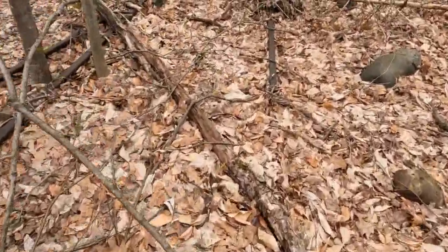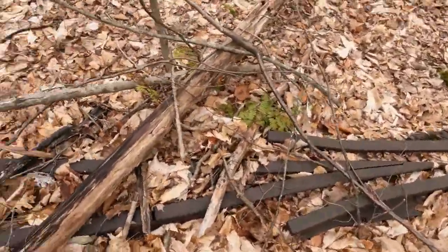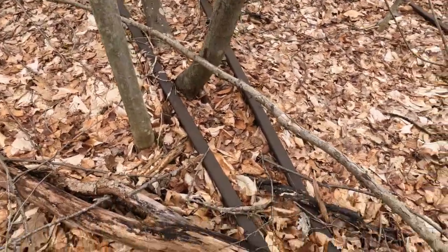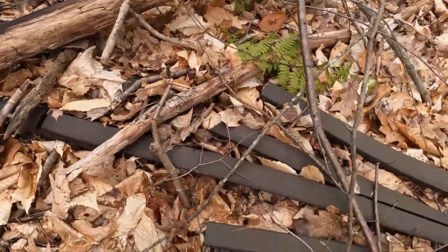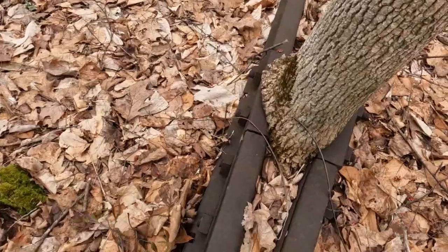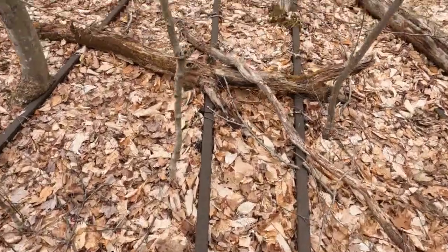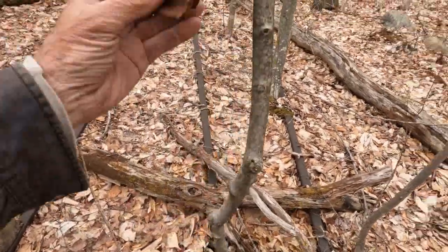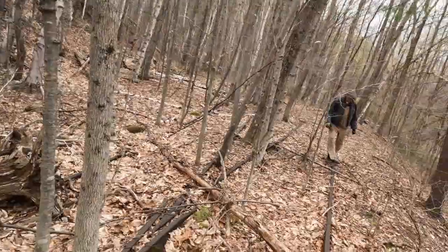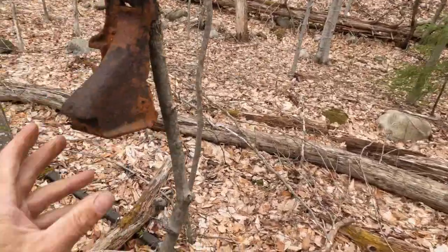All right, here we go. Here's the frog, here's the switch, here's the crossover. Yeah, man, right here. Can you see it? Right here. This tree is doing a lovely job of holding it up. And the switch, oh look. Look, Terry, another broken nose piece. Just hanging here on this tree branch.